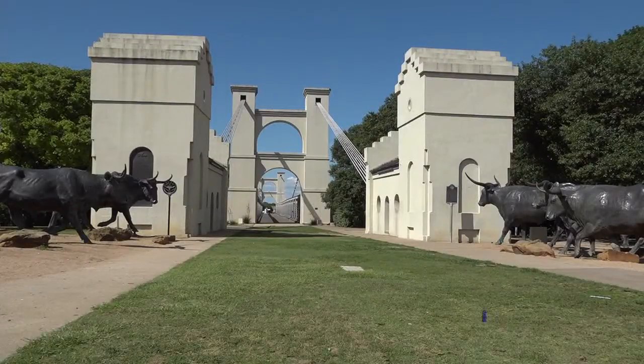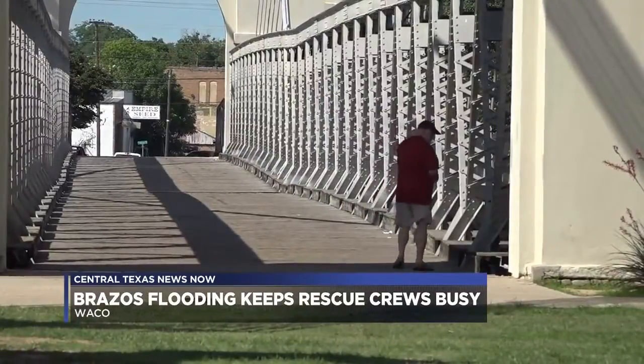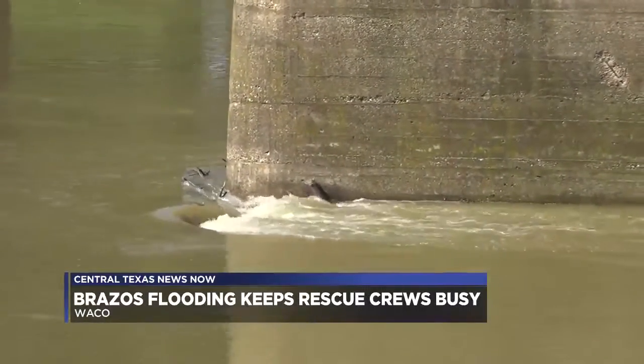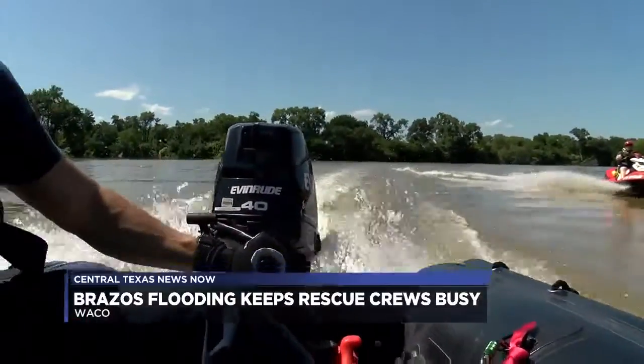Some people can't seem to resist getting too close to look during a flood that keeps Waco fire rescue crews busy, as Dennis Turner shows us. One of Waco's most well-known attractions draws visitors for another reason these days. The suspension bridge that crosses the Brazos River provides the best view of the Brazos in all its swollen glory. Conditions like this keep the Waco Fire Department rescue teams busy.